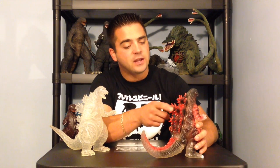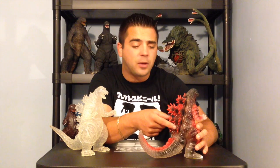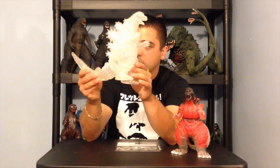Something else I want to point out is that if you look at the figure here, the center row dorsal plates are smaller compared to the dorsal plates on the outsides. Big deal? No, it's just something we noticed, a little point of detail, but the figure's beautiful. I love the translucence to it. You put it in front of the light, and a lot of colors are popping. Reds, pinks, blacks, grays, whites, clear, bam. And again, this one is all clear vinyl.